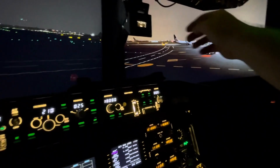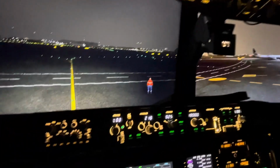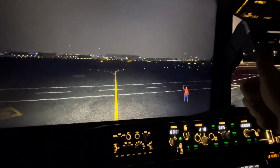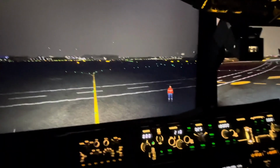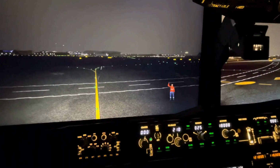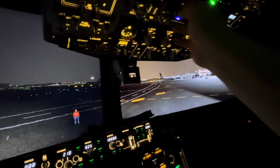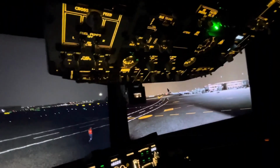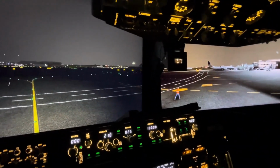Ground's gone. Let's go ahead and turn off our taxi lights. Let's give our ramp rat a thumbs up. Got a little precipitation out there. And we are set up and we're ready to taxi.